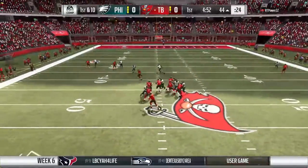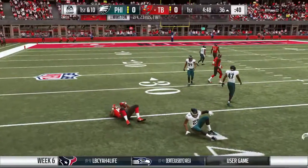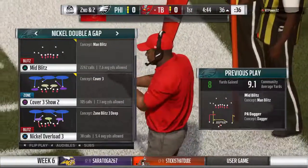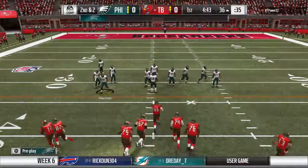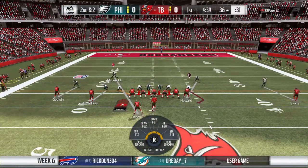They go play action here on first down. Out to the left there and complete to Howard. And here he'll be brought down a little shy of the 35 at the 36. A good pickup there. 8 yards on the first down completion. Facing a 2nd and 2 after that last catch. Good for 8 yards.